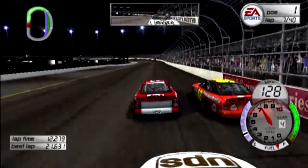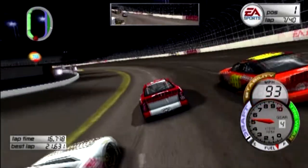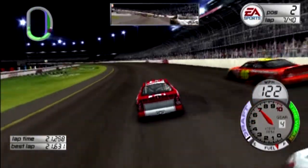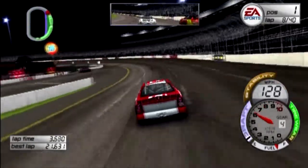Ooh, loose off of 2 again. But we're getting a push by Dale Jarrett. Ooh, boy. Jarrett's going to look to the inside. We're going to come down to cover. Off turn 4, side by side as we come to the line. Scott Wimmer's going to lead that lap.